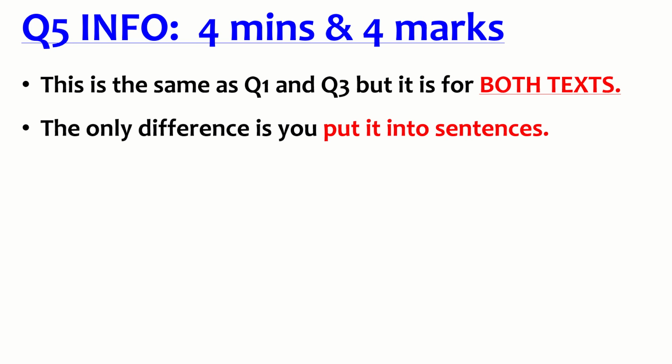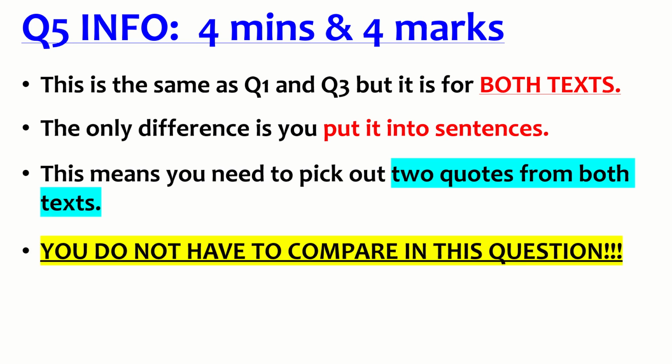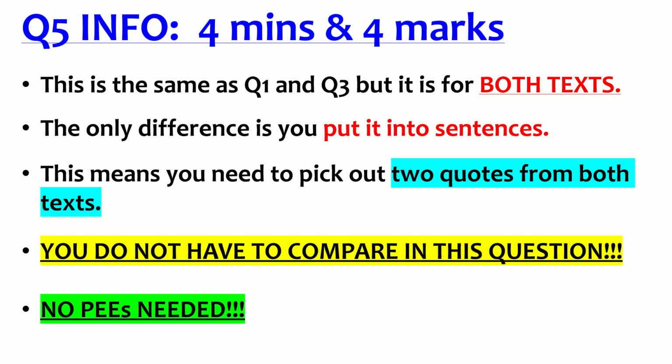The only difference is you put it into sentences. This means you need to pick out 2 quotes from both texts. You don't need to compare, so you don't need to say in extract 1 it says this. However, in B it says this. You don't need to do that. And you don't need PEs.